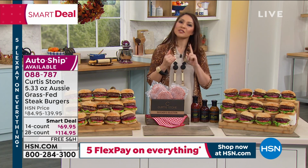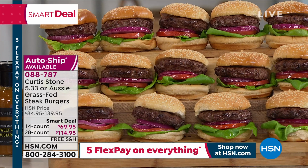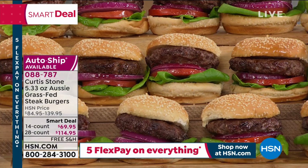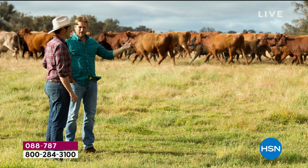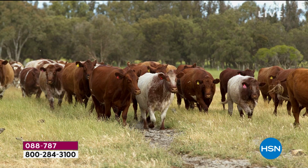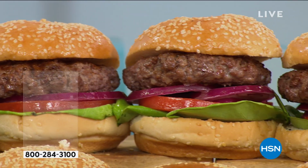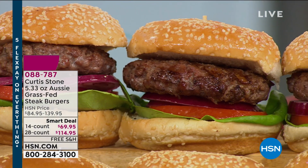You want to know why? When we're saying grass-fed, when it's a steak burger, Australia is actually known around the world for their beef. It is free range, no antibiotics, no steroids, no growth promoting hormones, no artificial additives, and it's a butcher's blend. So it is sirloin, brisket, and chuck beef. What does that mean? You get the taste from the chuck, the tenderness from the brisket, and that amazing texture from the sirloin. These are individually sealed, so you can take out as many as you need. Blast frozen, so they stay fresh.